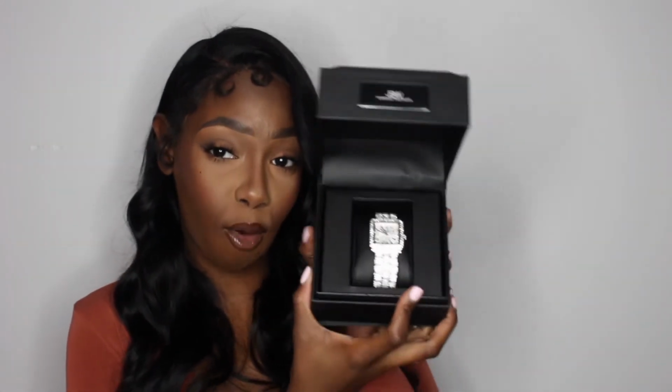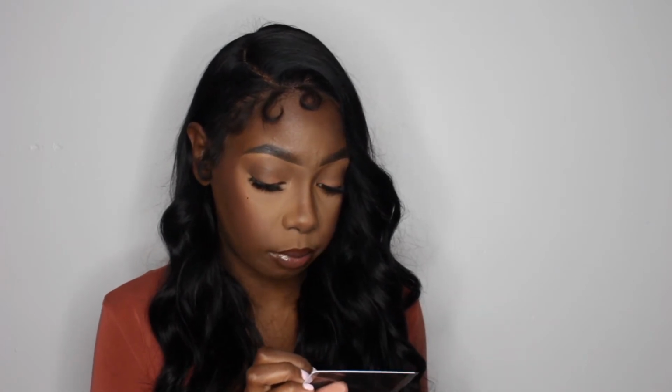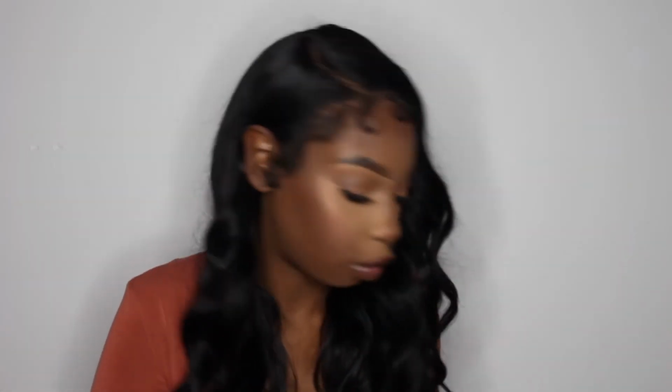Okay, so I got this watch. Isn't it super cute? I love it. It obviously doesn't fit my wrist because my wrist is really small, but I'm gonna go take it in, watch my vlog. You'll catch me going in. It comes with a serial number so I can register the watch. It comes with a coupon code, and it comes with this cute luxury box to keep it in. So that's another thing that I bought for myself.